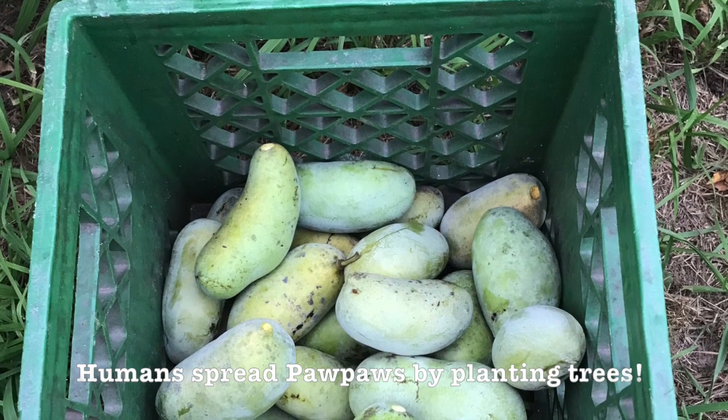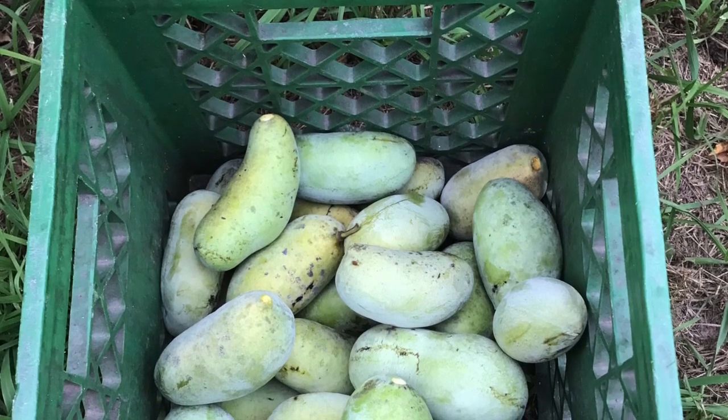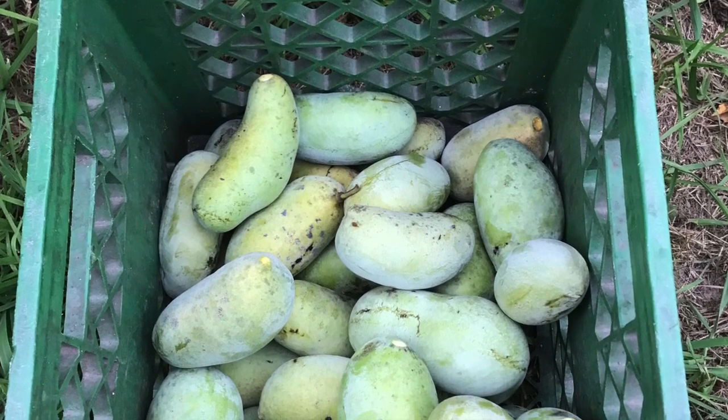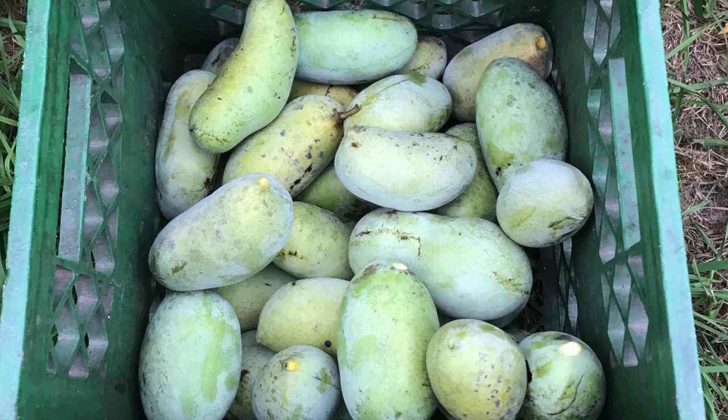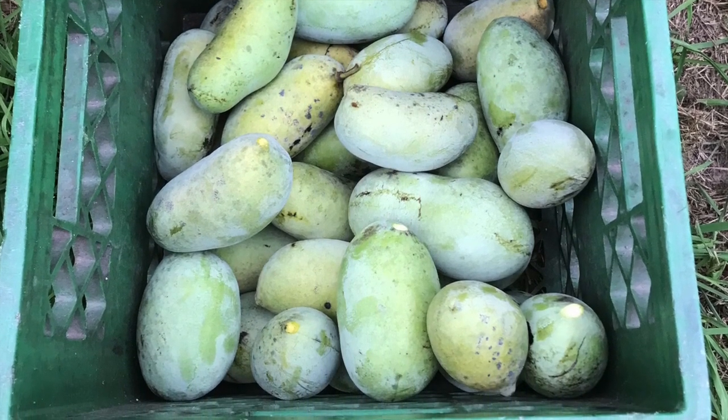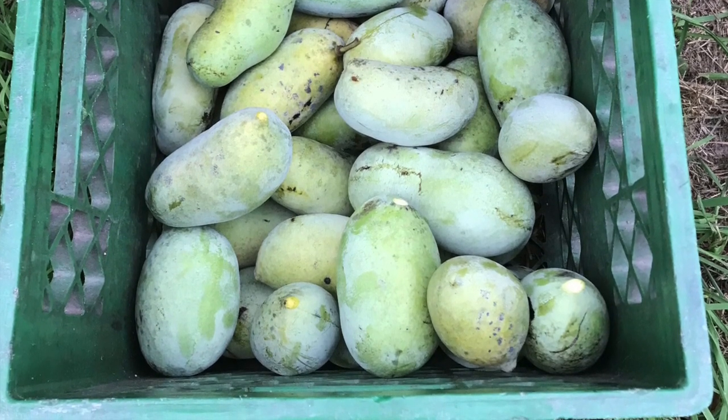Pawpaws have been eaten by people in Michigan for a long time. It was used as a food by many indigenous people in what is today the eastern United States. By growing pawpaws, farmers like Marc are helping people learn about this traditional food and stay connected to the history of the land on which we live.